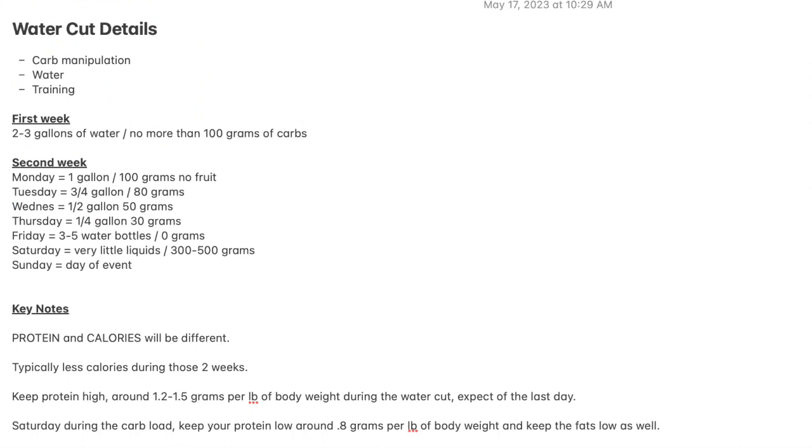The second week, you're cutting down. Just like how you're cutting down with the carbohydrates, you're cutting down also with the water for this week, okay? So on Monday, the second week, you're going to have 1 gallon of water a day. On Tuesday, 3/4 a gallon. On Wednesday, half a gallon. And on Thursday, you're going to have a 1/4 gallon of water. Now hear me out. On Friday, you're going to have maybe 3 to, let's say, max 5 bottles of water, okay? Saturday, virtually no liquids.